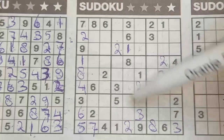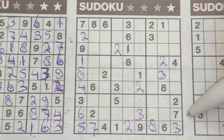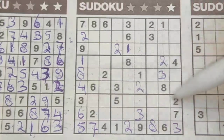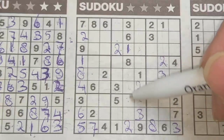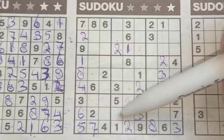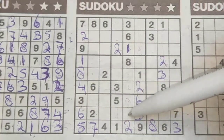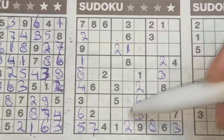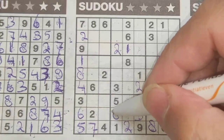Yes, 6 in this row, 6 in the row above, so in that row, the only two places for the 6 should be here or there. But I see here 6, no 6 there, 6 should be here. One of the missing numbers in this big square is the 8. We see here an 8, no 8 there in these two boxes. So one box left for the 8 should be this one.